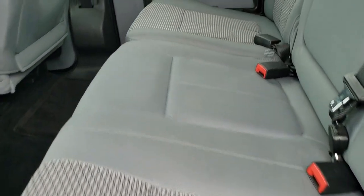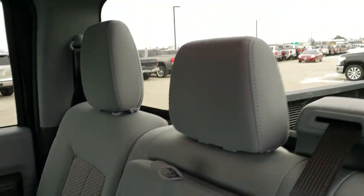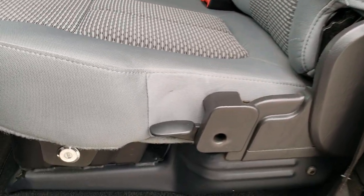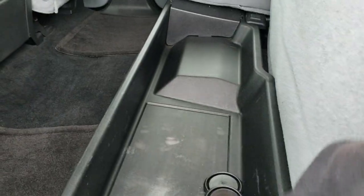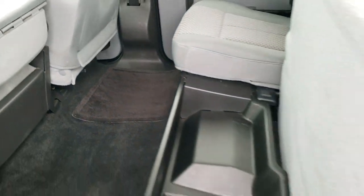Back seats are just as clean as the front seats. No rips or tears back here. Has the fixed glass rear window. It does have lockable storage underneath these back seats, and that locks with your ignition key. Carpeting and floor mats are in excellent shape back here as well.